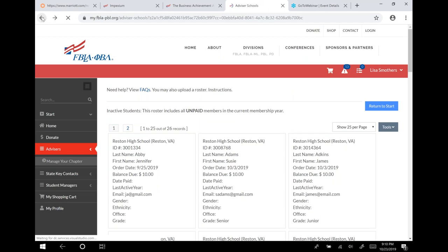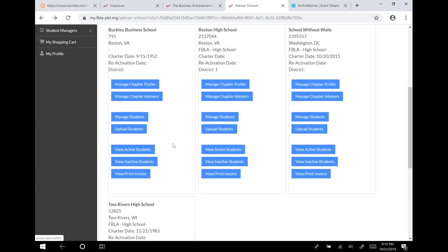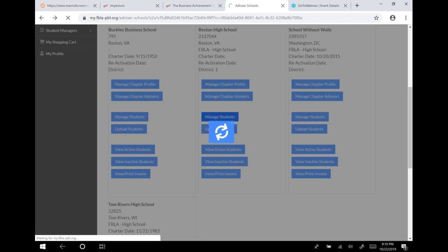So let's quickly go to the student roster so I can just review with you how to create those membership orders again. So we're going to manage students. And once we go into that, it's going to come up with our student roster or the students that either have been interested or previous members of our chapter. And it's on this page where it's going to also show their membership number. So at any time, you can always check their FBLA ID.